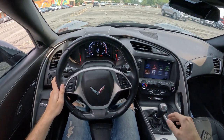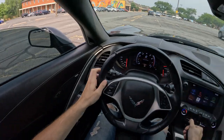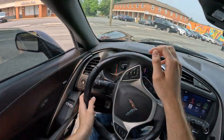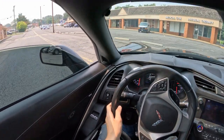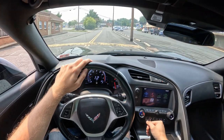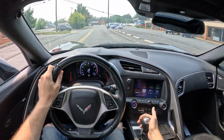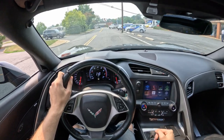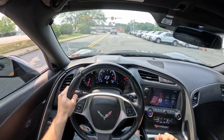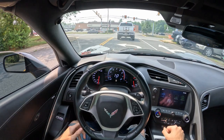Alrighty. Push down the brake. And let's get started. I love the sound, it's so cool. American muscle. Do I love a good big block V8?